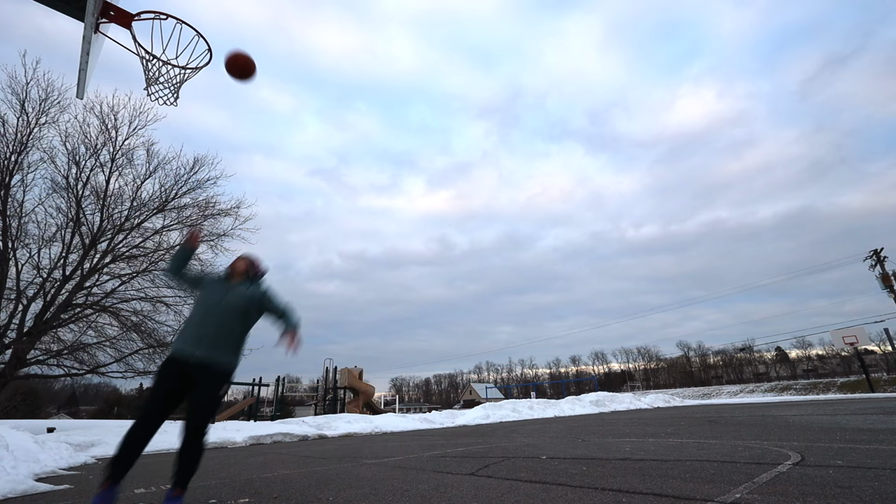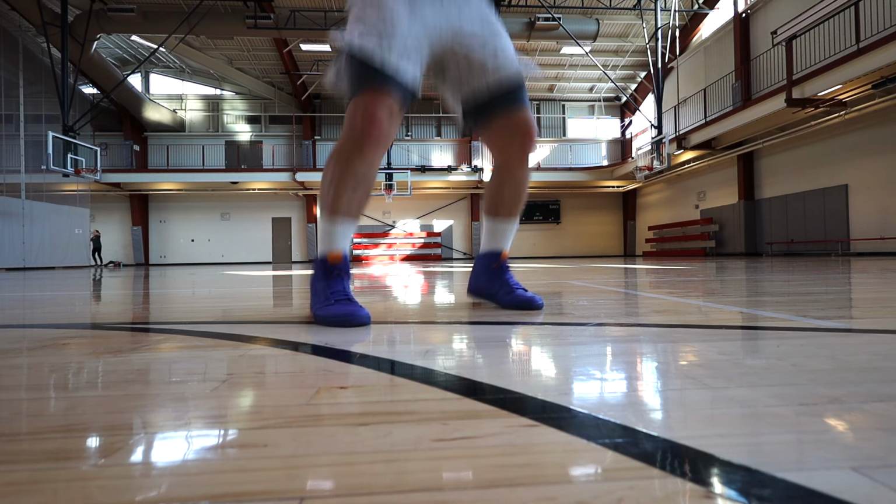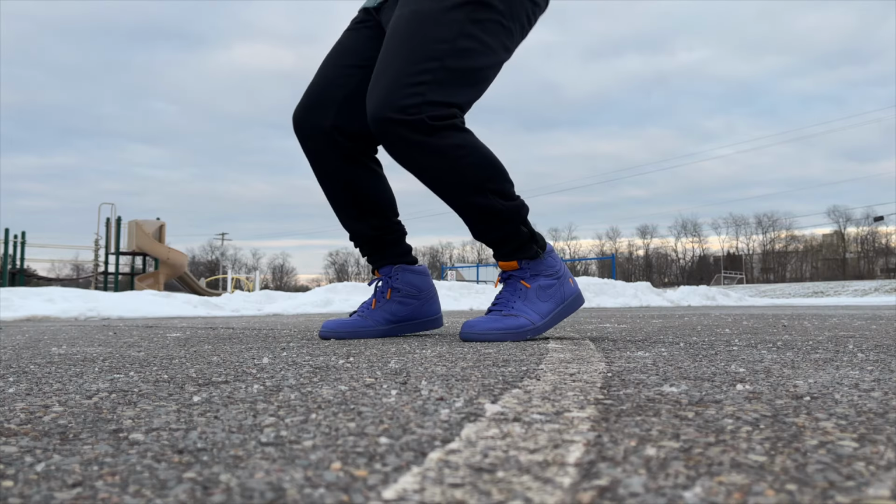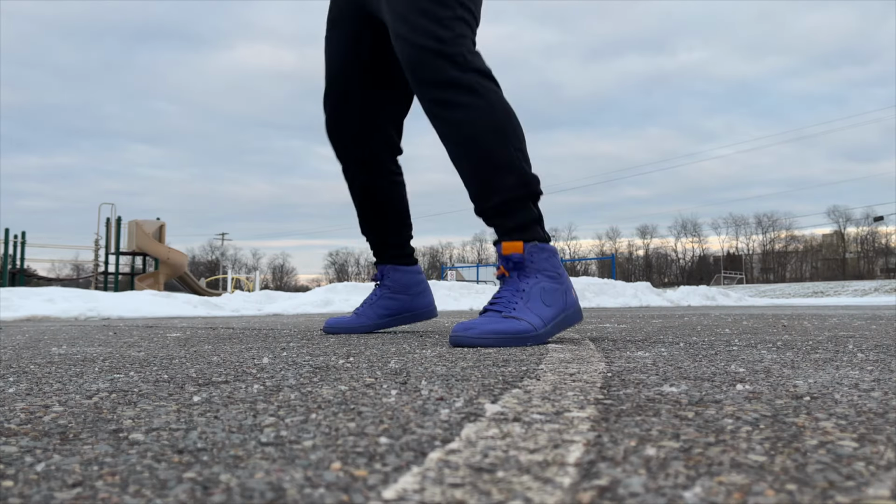But once again, the problem in the Jordan 1's comes down to what happens when you land from that jump. On the 13's, the midsole foam and the air disperse that force into the shoe, whereas on the 1's, once again, they force your foot muscles to make up that difference in shock absorption.